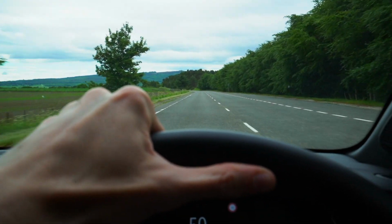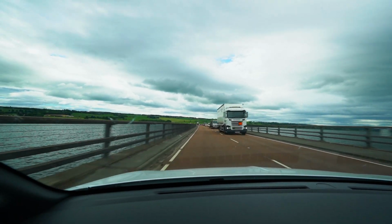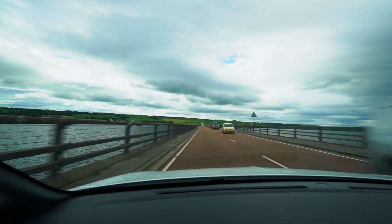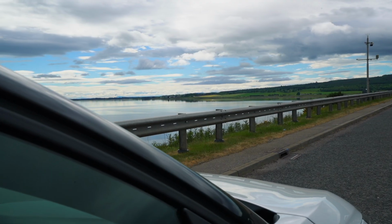We followed the road away from Dornoch and onto a peninsula known as the Black Isle. And seeing as this was our last day, we made sure to take full advantage of every roadside viewpoint we had left.